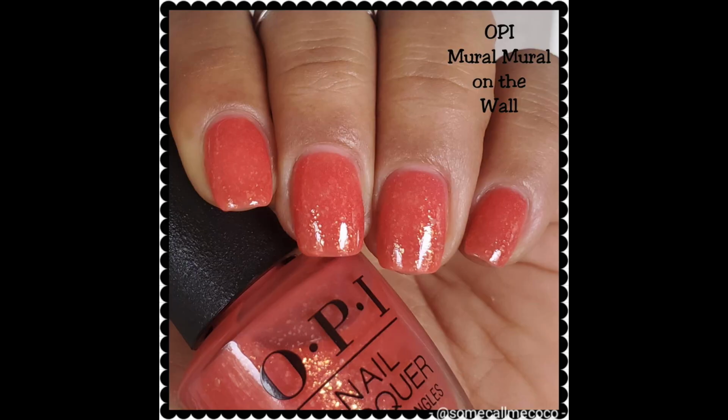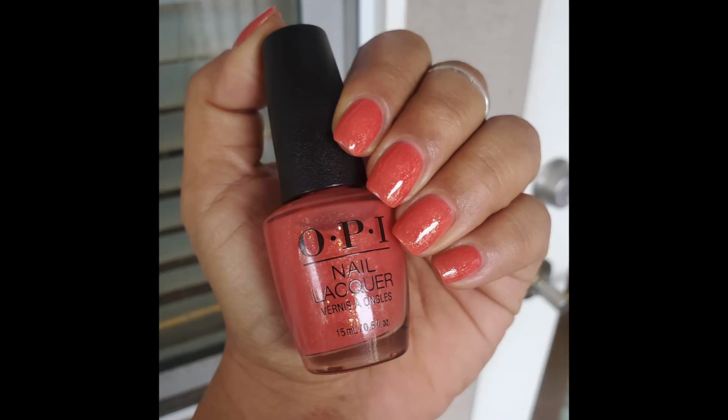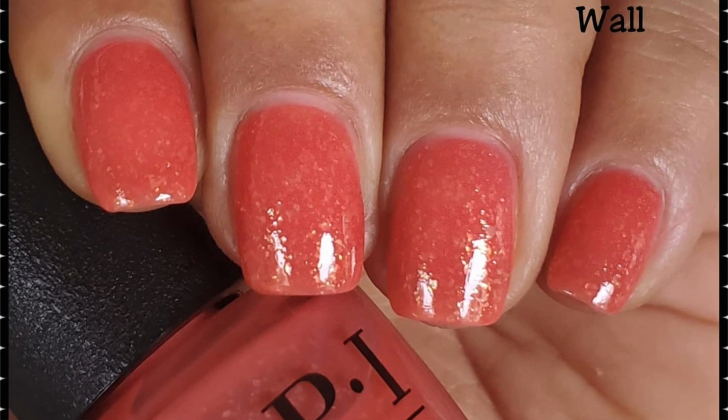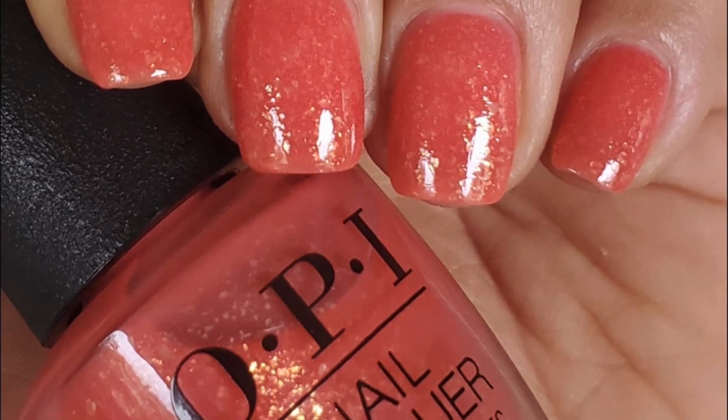Mural on the Wall from OPI. This came out in the Mexico City collection. I bought this polish when it first came out, and my sister loved it so much that I ended up giving her my bottle with the intent of eventually repurchasing it again. I just recently picked this up.